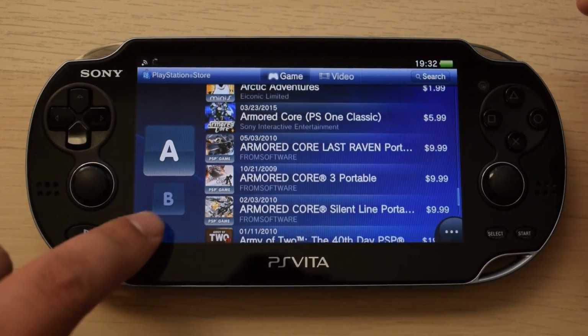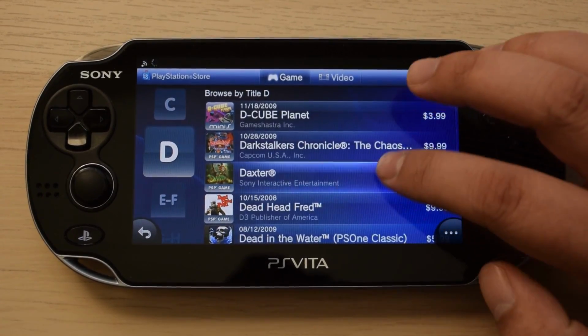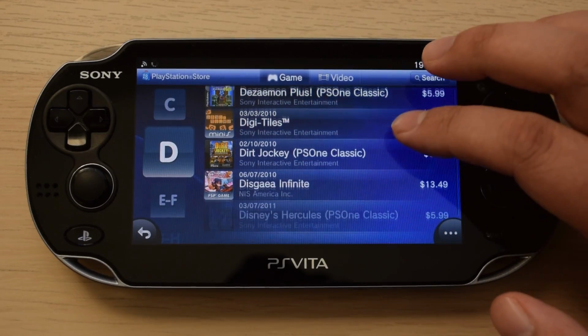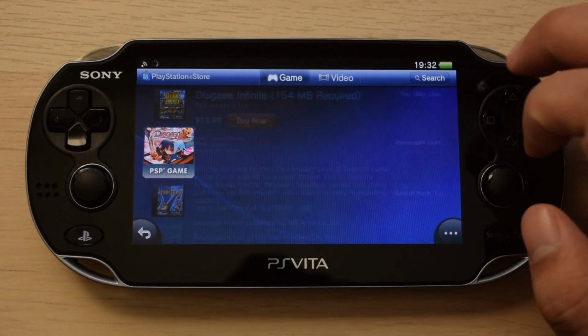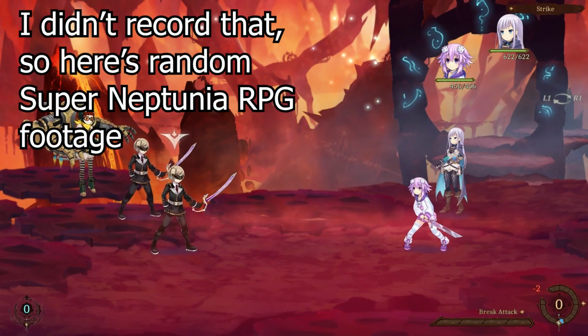I think Sony could have made the Vita into a good PS4 companion device, with remote play being one of the key features. But that didn't happen. It's a bit of a wasted opportunity. I played some Super Neptunia RPG with PS4 Link just to refresh my memory on what that's like, and it worked well enough around the house.